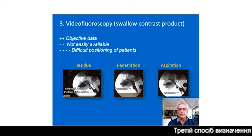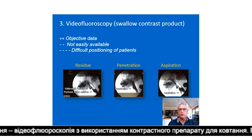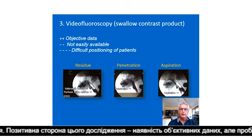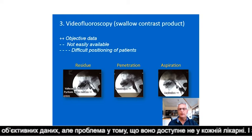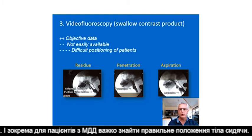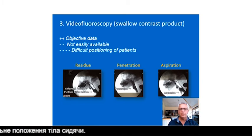A third possibility of examination is the video fluoroscopy with a swallow contrast product. The good point of this examination is that we have objective data, but the problem is that it's not easily available in every hospital. And finally, specifically for Duchenne patients, it's hard to have a good positioning of the patients in the sitting position with this device for video fluoroscopy.